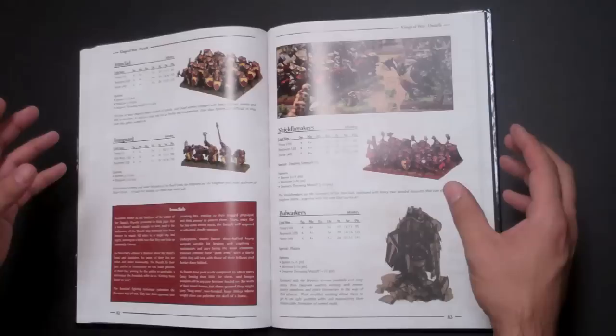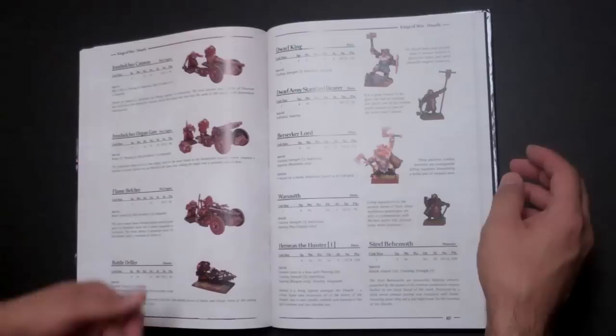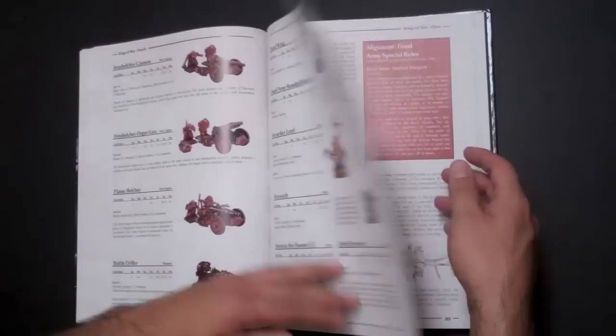So you get Ironclads, Iron Guard, Shieldbreakers, Bulwark. So there's 4 units right there. We keep on going. There's another 4. You get various types of machines and guns. You get lords and characters. There's a couple of named characters in there also. So really quick, that was dwarves.